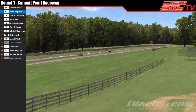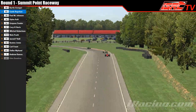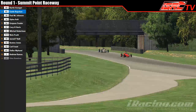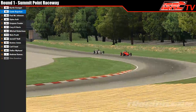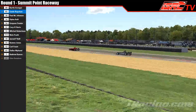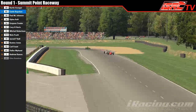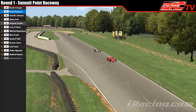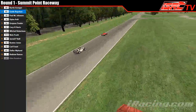And it looks like we're already down to... Nope, we're at 12 cars. Andrew Ramos is on pit lane. The 11 car is coming off pit lane, but it looks like Dallas Myhand is still gaining on Carl. But we're going to stick with this battle up front here. Grayson Trexler has had an off. He has fallen away from Paul Johnson. Dylan Alt's gained position.